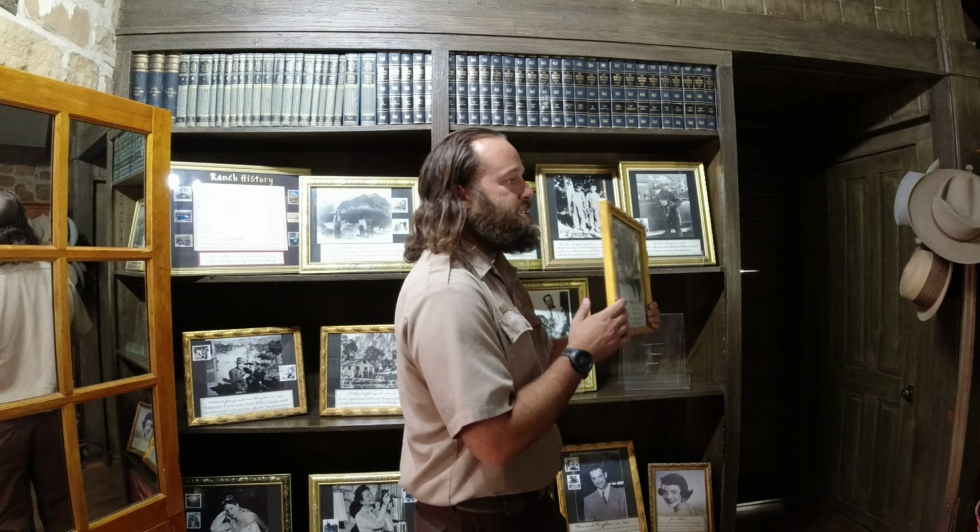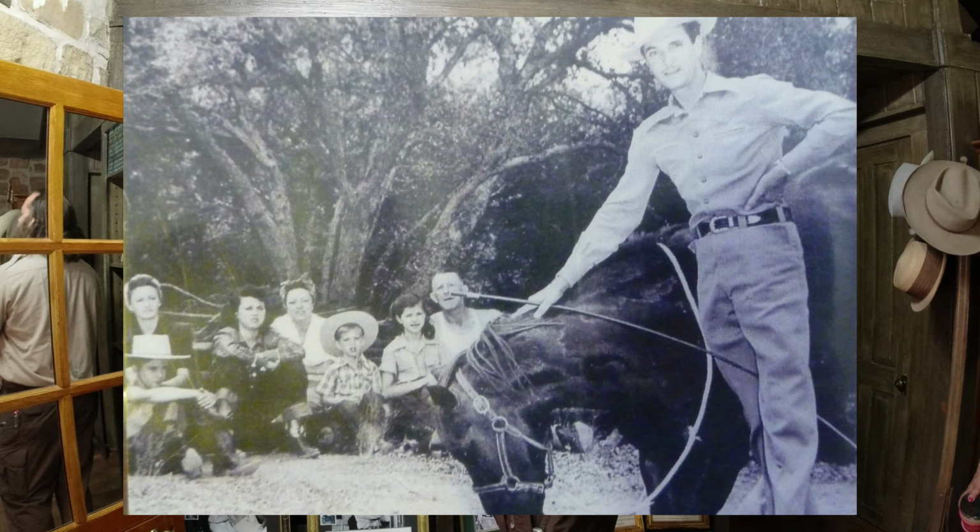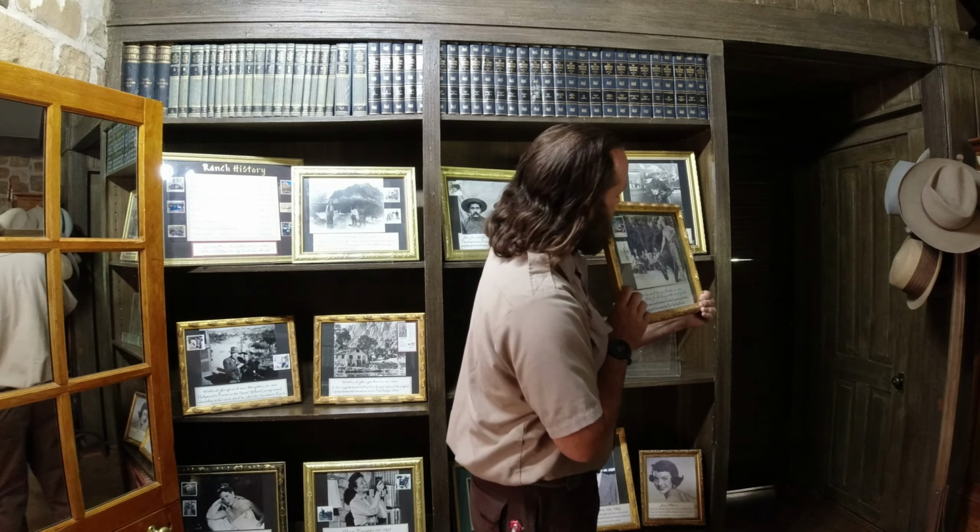We see Chet here with a horse. That dress belt that he is wearing is actually on display in the saddle case back there, so that's worth taking a look at once we're done here.